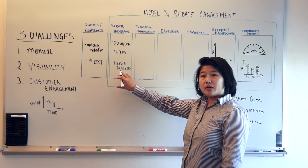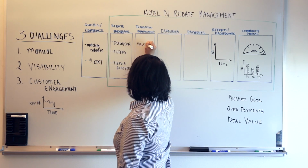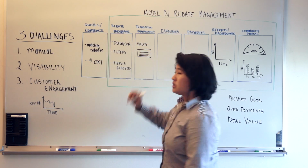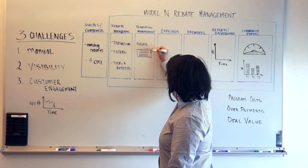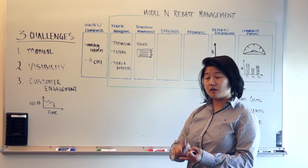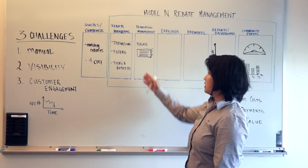Now that you've created your rebate program, you can then go in and load sales lines into the system. The nice thing about Model N's rebate solution is that you can load in POS lines, orders, direct sales, and indirect sales, and create special validations for each type of sales line that's coming in to ensure that you're not missing data and that every column for each of those sales lines is populated with the data you need.